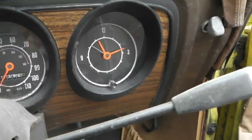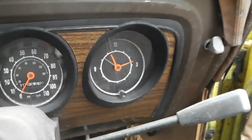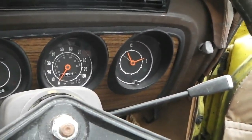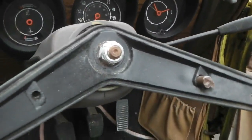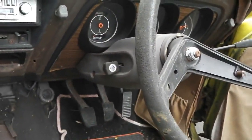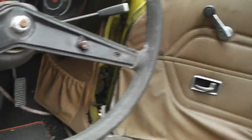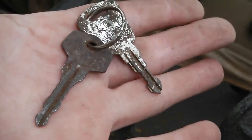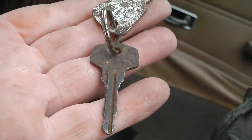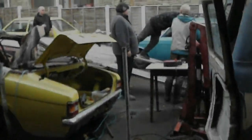Does the clock work? Can we put it back? It worked when it was parked up. Have we got an ignition key for it? What type of keys are the original Ford keys? Oh, it's a nice set of original Ford keys. So, has it got a locking petrol cap on? Yeah. There's the key. Ignition and locking petrol cap. That door's on. I wonder if that's key to the boot as well. Yeah, all them locks locked up and off. No valet key.